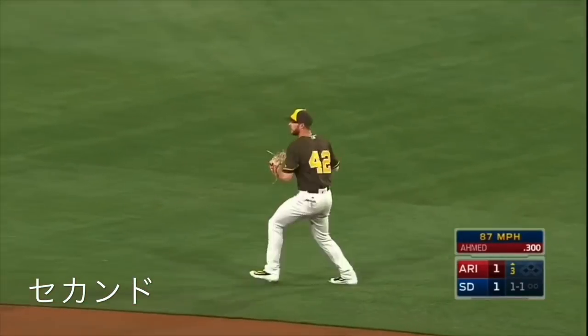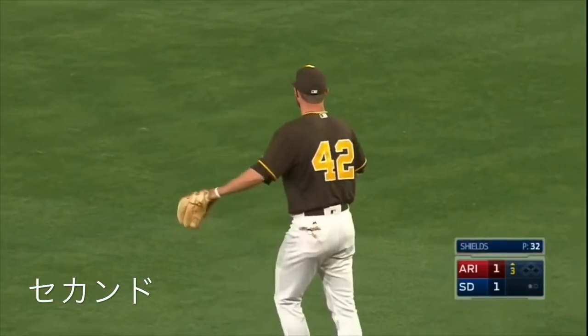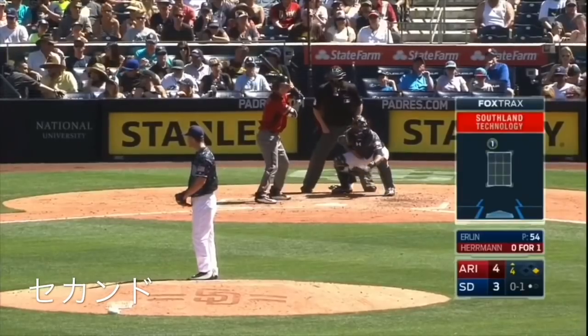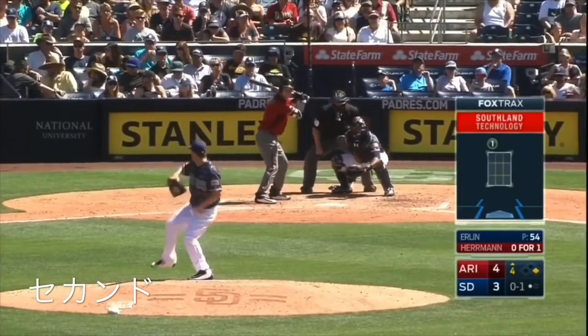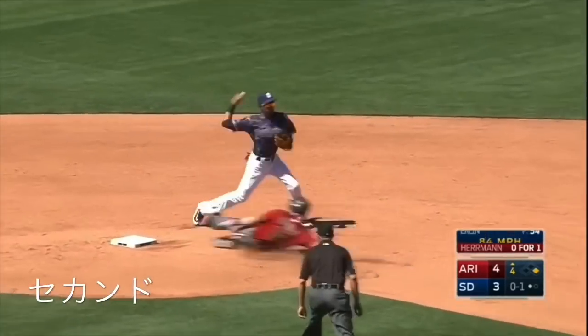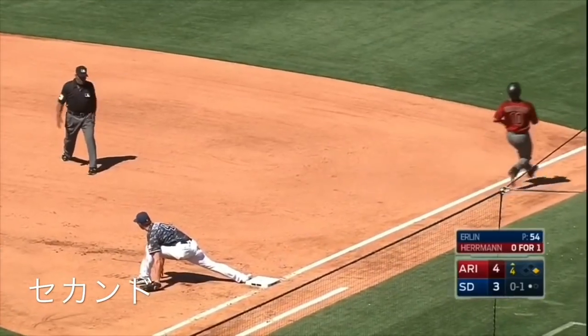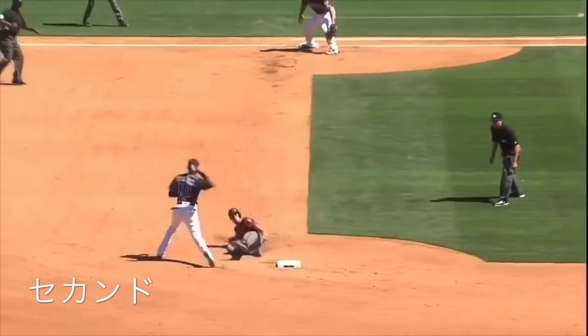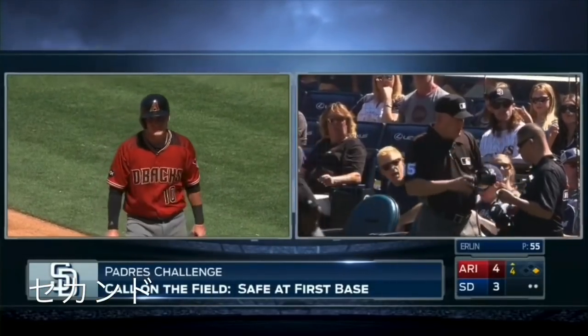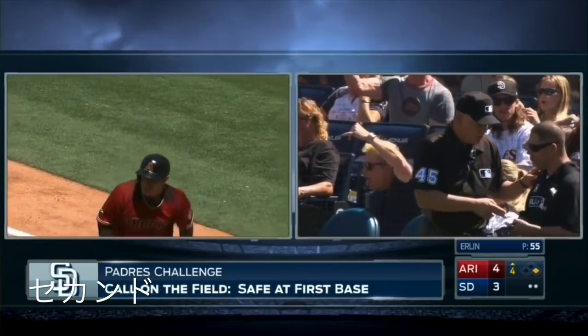Salarusa, nice pick by Spangenberg. Climbed the ladder, timed his lead perfectly, and reels it in. On the ground right side, Spangenberg will try to start it to second for 1. On to first, not in time. Pretty close play at first base, but not able to turn the double play. Jeff Nelson, the crew chief, and he's out.